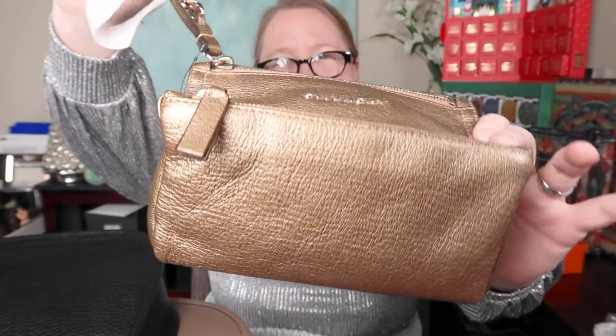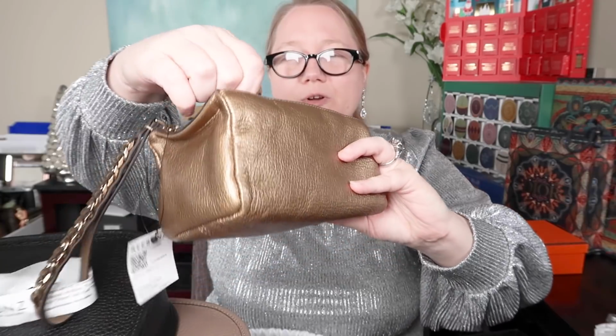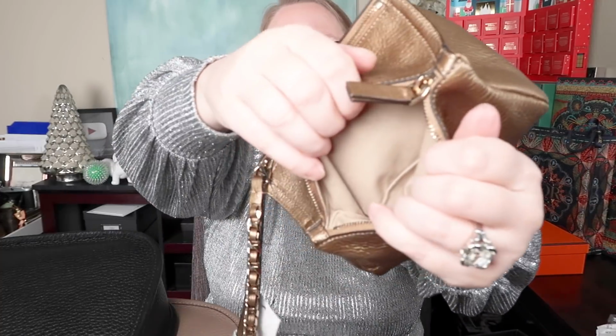I'll do a video on this item too. It has two zippers. This bottom one is a flat pouch, just goes along the front there. And it has some authenticity cards and stuff inside. It's lined in fabric. And then the other zipper with the handle on it, that is the bulk of the bag. So I thought this would be great as a wristlet to go out with, but also great as an SLG inside of another bag.